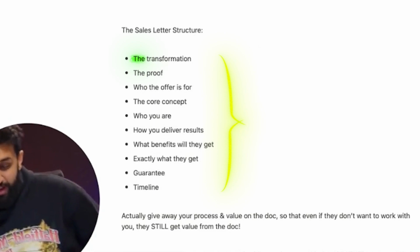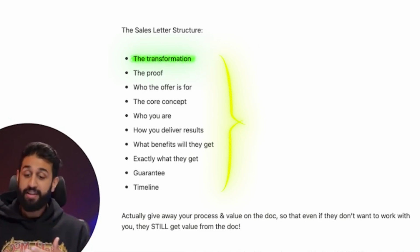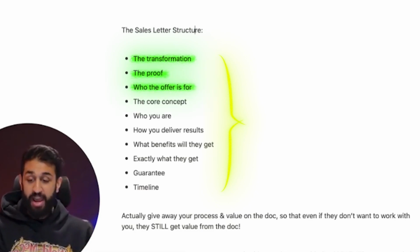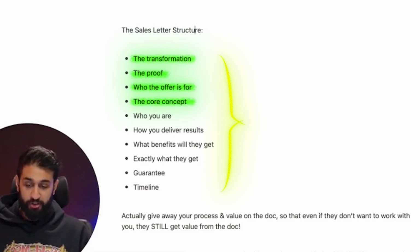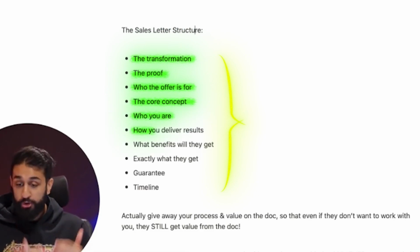Now, for the actual sales letter, this is the structure of what you want to do. You want to have a transformation that you're going to get for the prospect. That's going to be your headline. Then the proof of this. And then you want to talk about who the offer is for. And then the core concept behind the offer. And then you want to talk about who you are. So who are you? And then how are you going to deliver the results?